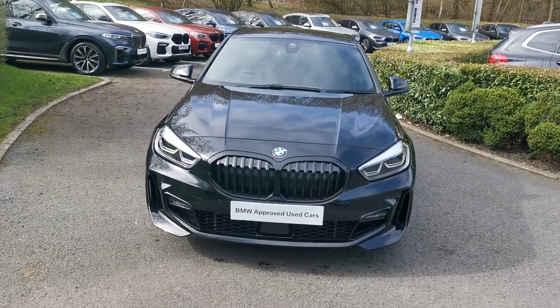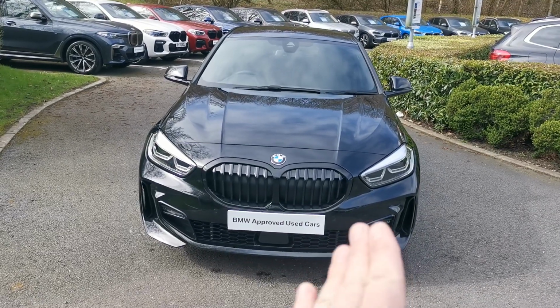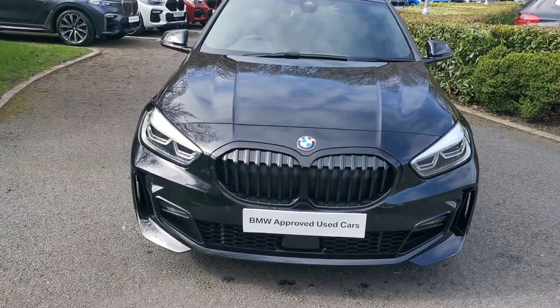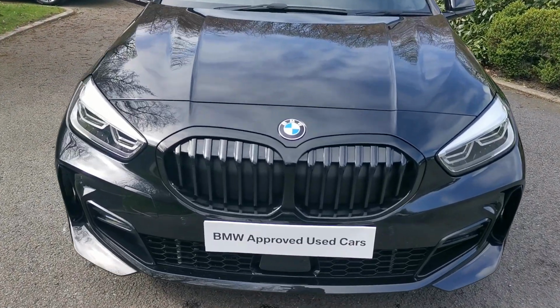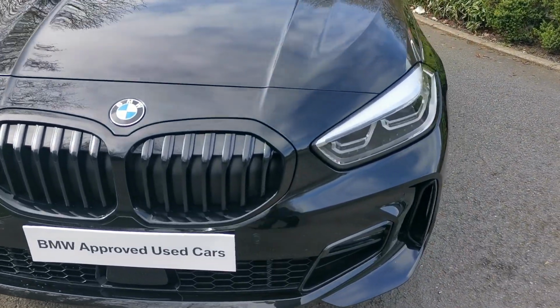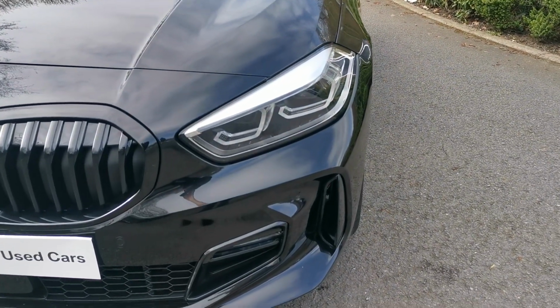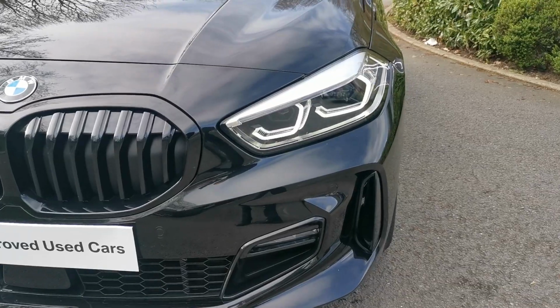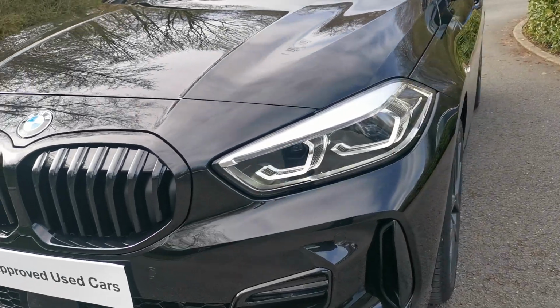Starting at the front, we've got the high gloss shadowline pack. That starts with the front black grille, so full black kidney grills at the front. Very sleek appearance with the black sapphire paint finish. We've got the full LED headlights as standard on this generation of 1 Series, with those lovely icon corona rings as the daylight running lights.